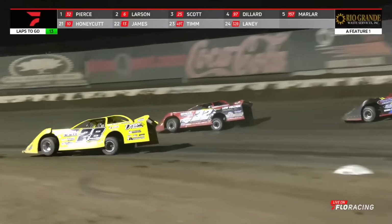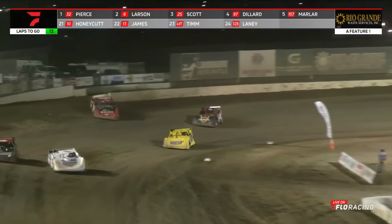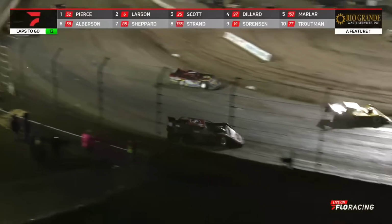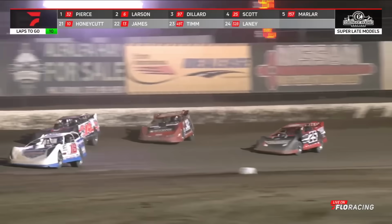Oh, he will do it in front of Kyle Beard. Caution to the wind as he knows it's go time. Larson's given up a lot of space. He was right there with him, DJ, but now it is a 1.4 second advantage for Bobby Pierce. Yeah, where's Bobby Pierce going to go?